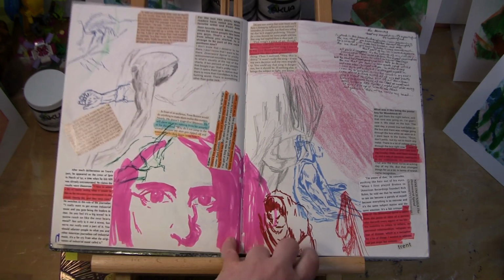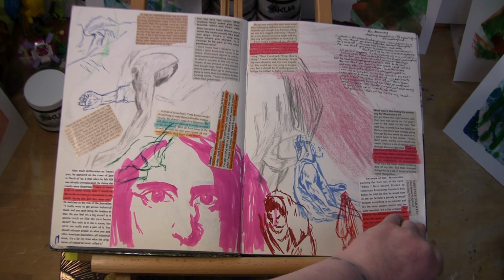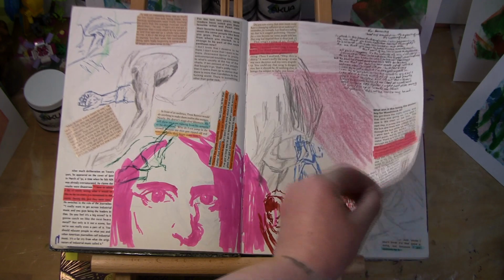Nice bright pink, shocking pink. Actually, it's kind of funny when you think of, at the time I was doing this book, I think my wardrobe was 100% black, except for, well, not quite. It was like 90% black and 10% leopard print. So this is where I got my bright color fix, I guess, is in the book.